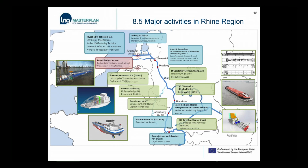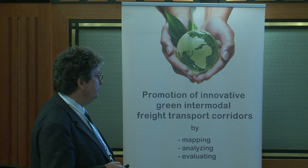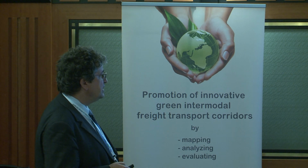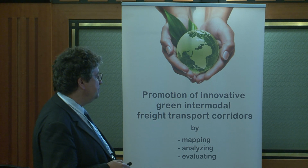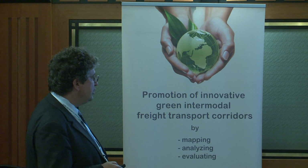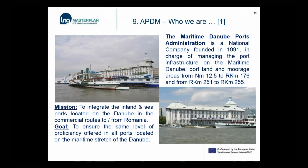The involvement of our company in this project: we represent a national company which is managing the port infrastructure on the maritime Danube. Our mission is to integrate the inland and sea ports located on the Danube in the commercial route to and from Romania. Our main goal is to ensure the same level of proficiency offered in all ports located on the maritime stretch of the Danube.